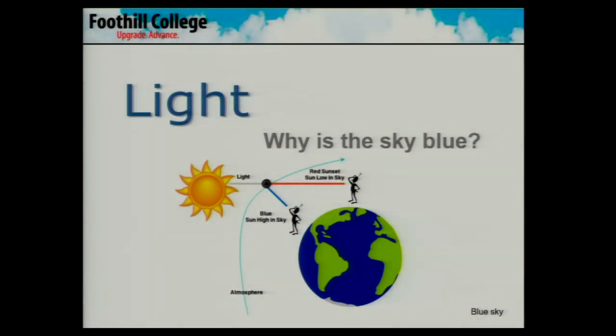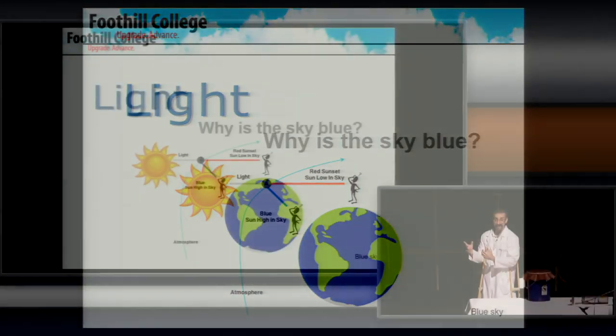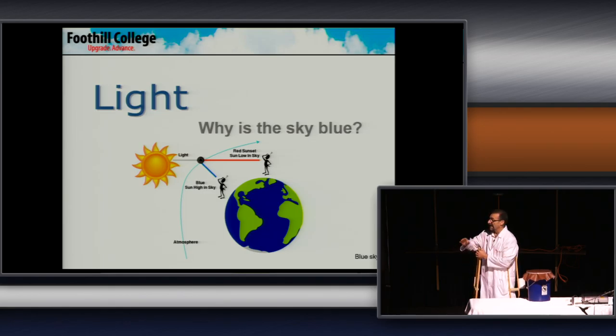We're talking about light. We're talking about color. We've got to talk about why the sky is blue, don't we? The sky is blue because the atmosphere has lots of little tiny particles in it. And little tiny particles scatter light. It causes it to go in different directions. And little tiny particles scatter light preferentially. That means different for the different colors. Blue light scatters the most.